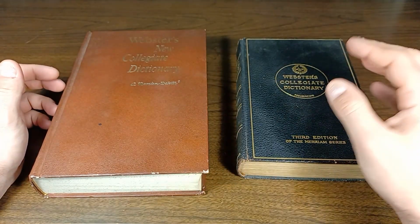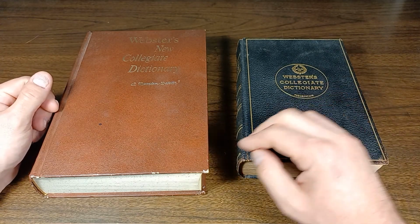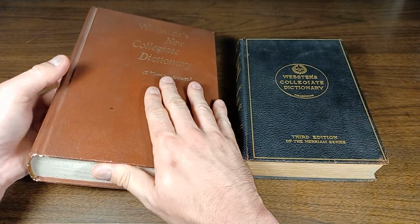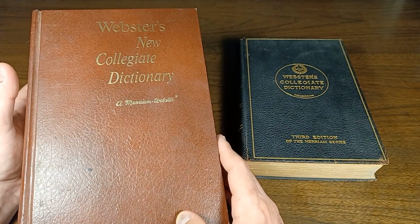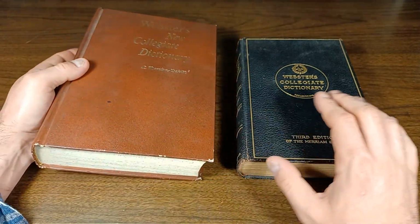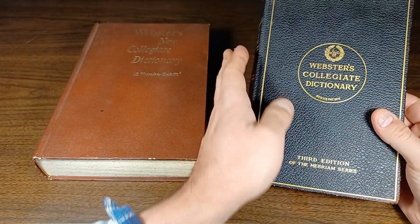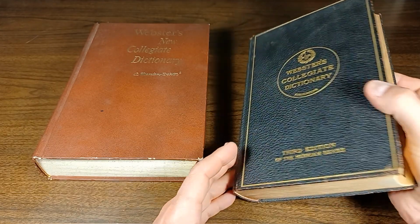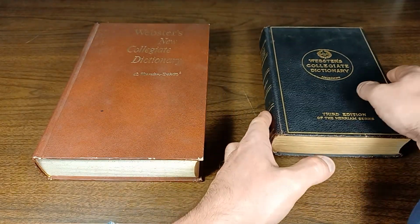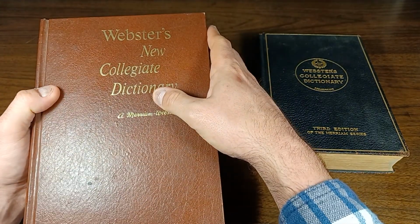I was looking for dictionaries at thrift stores a while back and picked a few up. Some I'm keeping, some I'm not. We have here a 1975 Merriam-Webster's New Collegiate Dictionary, and we have the same from the series from 1928, the third edition. So this is almost 100 years old. Kind of neat to see how things have changed, how definitions have changed.